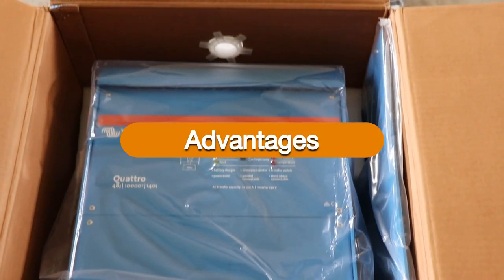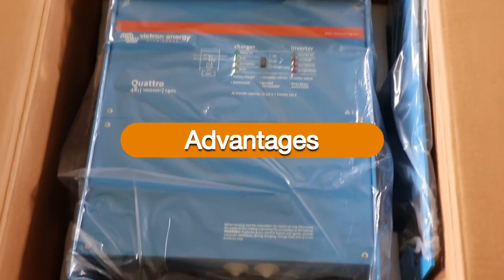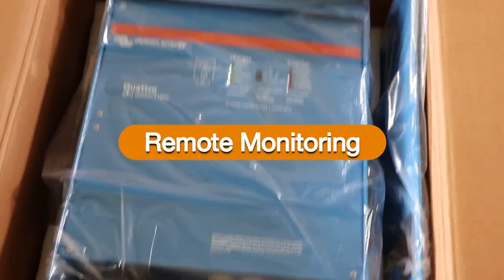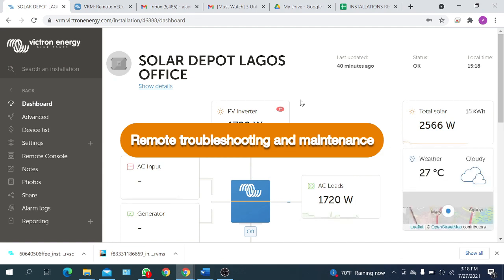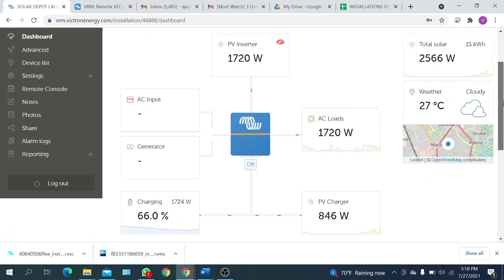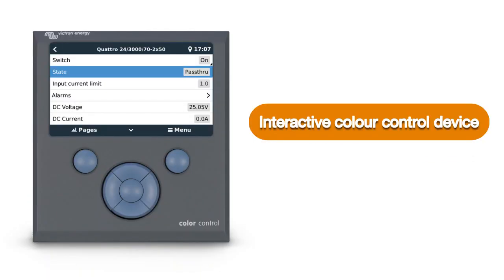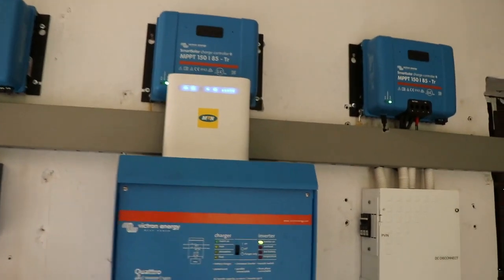The following are the advantages of the proposed upgrade. The inverter has 2 AC inputs and 2 AC outputs. Ability to monitor the system's performance remotely from anywhere in the world. Ability to remotely troubleshoot and correct issues that might come up. A demo system: an interactive Color Control GX device that makes it possible to visualize the performance of all key system components, including the charge controllers, inverter, and batteries.